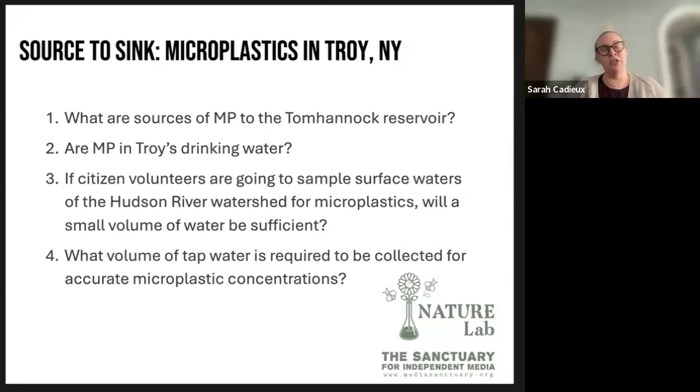But when we started this project in 2023, what we were thinking about was, if we were going to send community scientists out to sample waterways, what is the volume of sample that would be needed? And could we do grab samples? Does it have to be net sampling? Those were the big questions to think about for sampling protocols.